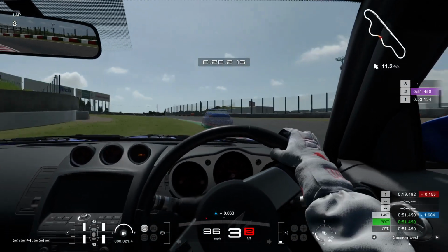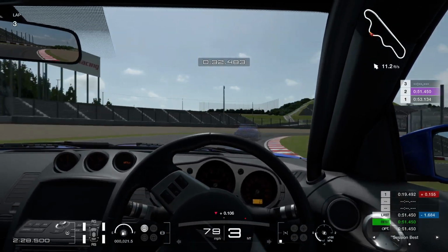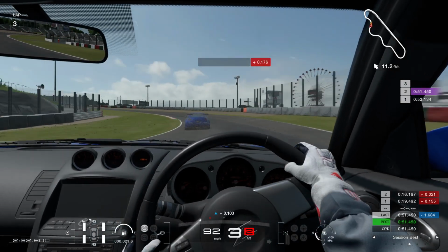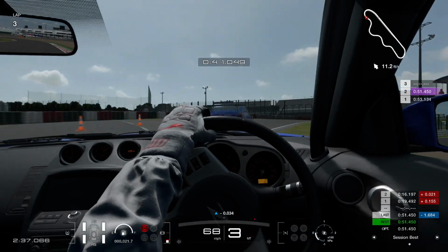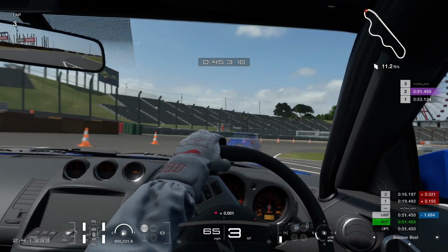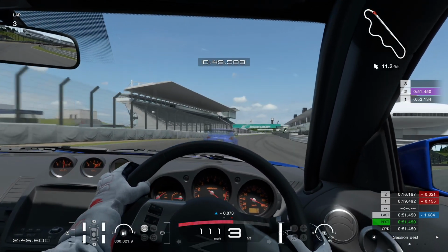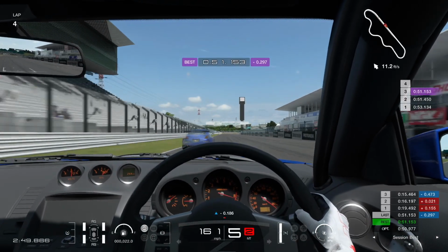Now, I really wouldn't mind a Z as a little fun track car. I think it's, especially in its naturally aspirated form, just a good tire and suspension. You can definitely have that car scoot around the track very easily, and very reliably too. And of course, you have the hatchback, so getting small hand tools and a jack in should be possible. Probably won't be able to take tires with you or anything like that.